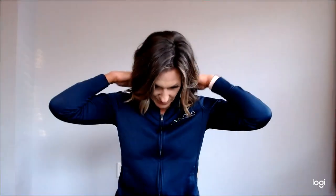So what I want to do is start with some basic range of motions of the neck. What you're going to do is look down as far as you can. You're going to feel a stretch down the back of the neck, right? And you're going to hold this like 5 seconds or so, and then you're going to look up just as far as you can. Okay, so you can go back and forth. You can do that 5 to 10 times depending on how tight you feel the neck is.